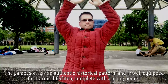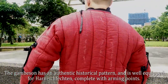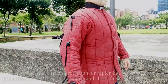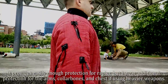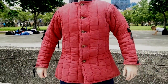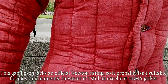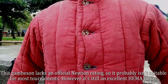The gambeson has an authentic historical pattern and is well equipped for harnischfechten, complete with arming points. It provides easily enough protection for rapier, but I wear additional protection for the arms, collarbones, and chest if using heavier weapons. This gambeson lacks an official Newton rating, so it probably isn't suitable for most tournaments. However, it's still an excellent HEMA jacket.